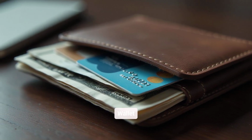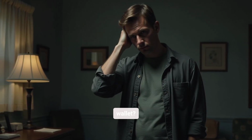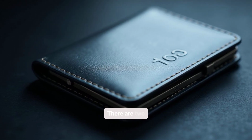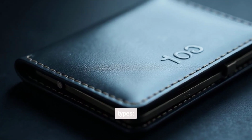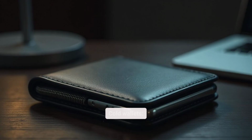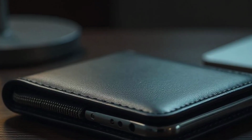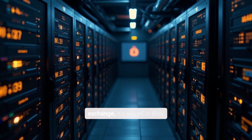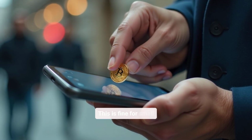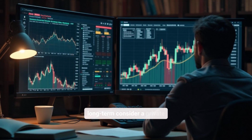Understanding your wallet. But wait, what's a wallet? A wallet is where your crypto is stored. There are two types. Hot wallets, connected to the internet. Cold wallets, offline and safer from hacks. When you leave crypto on an exchange, it's stored in their hot wallet. This is fine for small amounts. But if you're investing long-term, consider a private wallet.